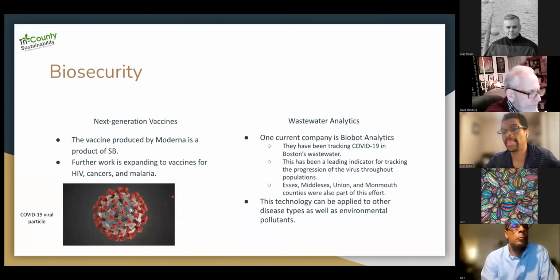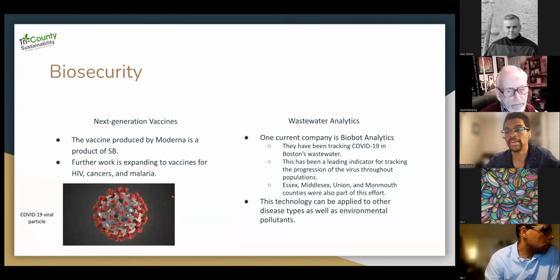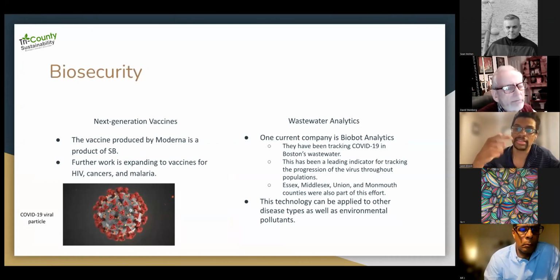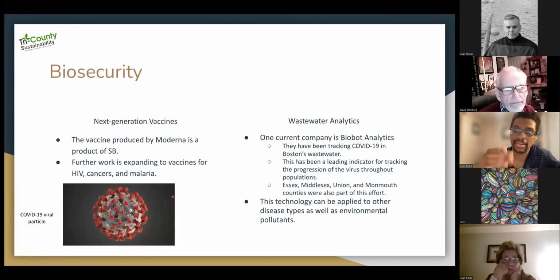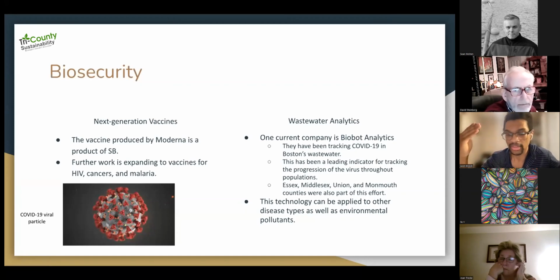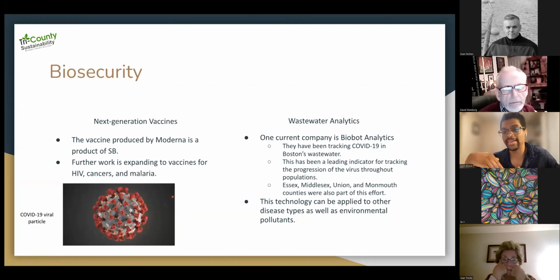And then another one that I think is really important is wastewater analytics. BioBot Analytics is the main company. When you are infected with the virus for COVID-19, there will be copies of the DNA or RNA that is expelled in your waste. And you can tell from analyzing that water, and it will give you a better indication of the spread throughout the population in comparison to looking via cases or hospitalizations, which are all lagging indicators.